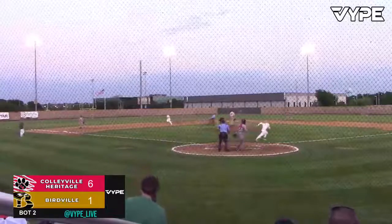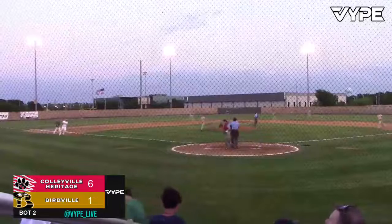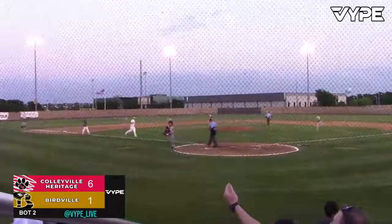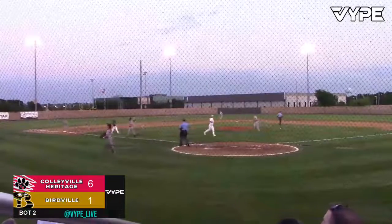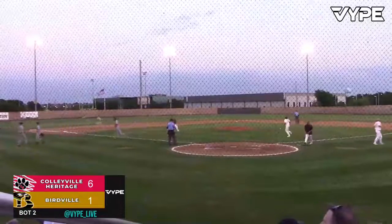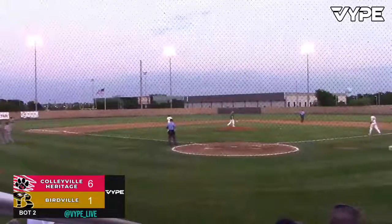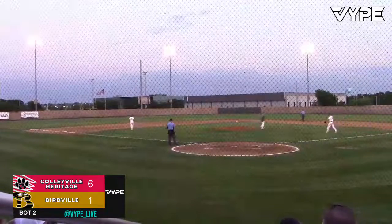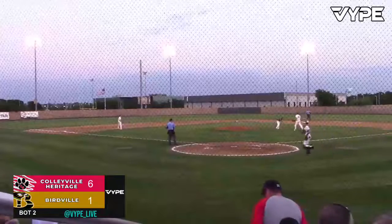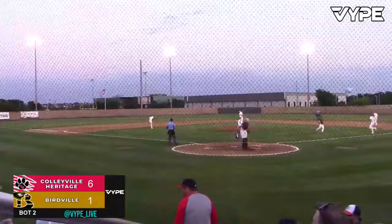Pitch. A weak grounder out to the second baseman. Fires to first and gets there in time to end the inning. That'll be it for the second inning. Both teams scored runs, but quite a little bit more for Colleyville Heritage. Our score stands at 6 for Colleyville, 1 for Birdville. You're watching Birdville Boys Baseball on the Vype Media Network.